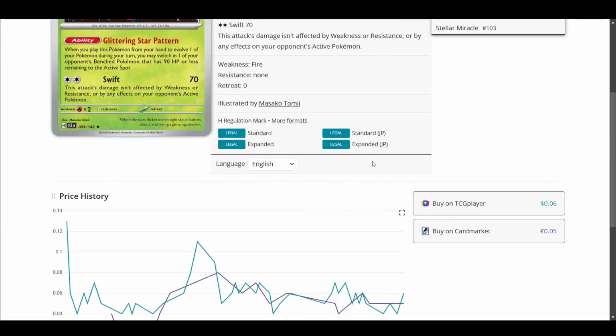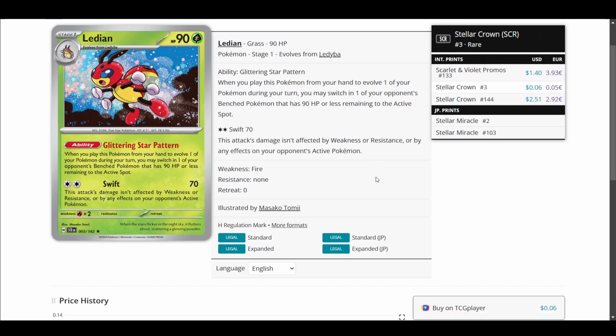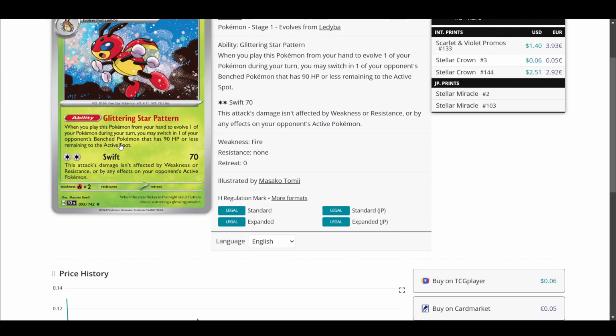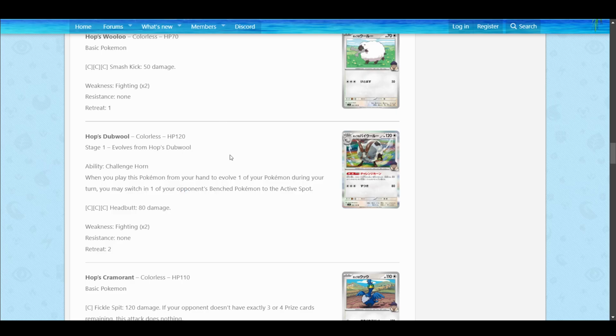I've not played with the Ledian, but this is not a broken ability, I don't think. Ledian is a card that gusts Pokemon with 90 HP or less. I keep thinking it's 70, but most of the Pokemon that matter are 70. I've not seen this card played. I've seen it in pre-release, I guess, but yeah, it's not a great card. So I don't think Hops Double is super broken.